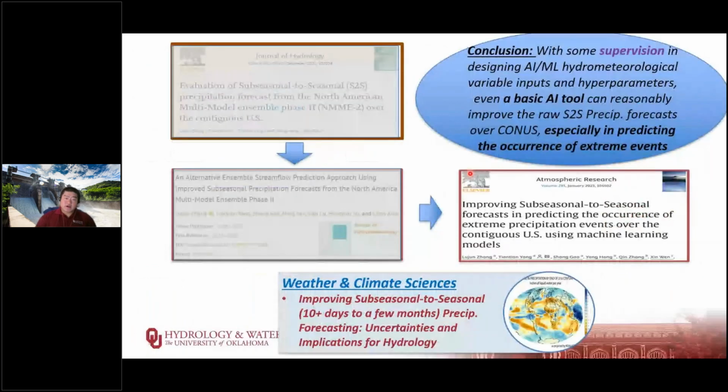So the conclusion of our third study here is that with some supervision in designing the machine learning AI model and also the hyperparameter as well as the different hydrometeorological inputs, even a basic AI model from random forest can reasonably improve the raw S2S precipitation forecast over the CONUS, especially in predicting the occurrence of the extreme events.